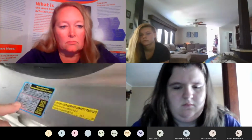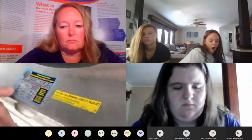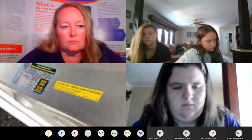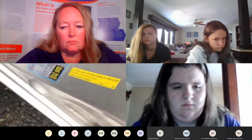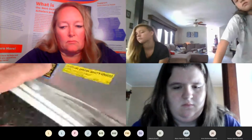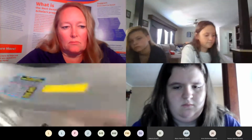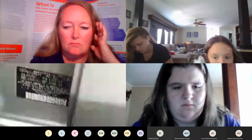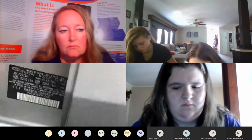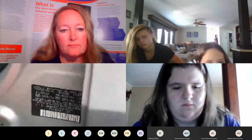And so on mine, I see front tire, 32 pounds of pressure. Rear tire, 32 pounds of pressure. That's pretty typical for most tires, but you can find it here inside the door. And then also information about your car, because sometimes if you go to a car shop and you need to change your lights or your wipers or something like that, they'll need to know what year your car is and what make. And so you can see over here, there's manufacturing information about my car.